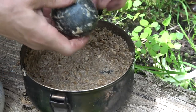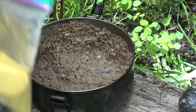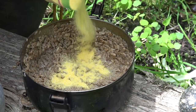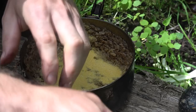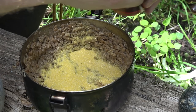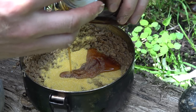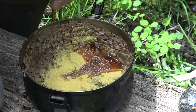All right, still a little bit lumpy, but we're gonna work with it. We're gonna add some cornmeal to kind of thicken it up. We're aiming for a dough here. And then some maple syrup. Who knows how much? Just guess.